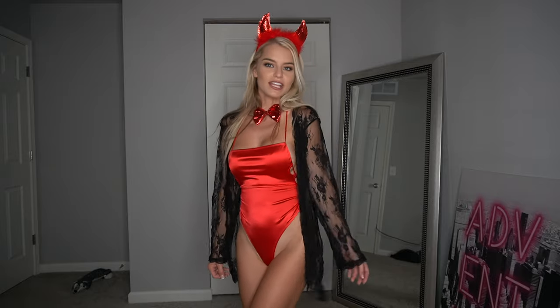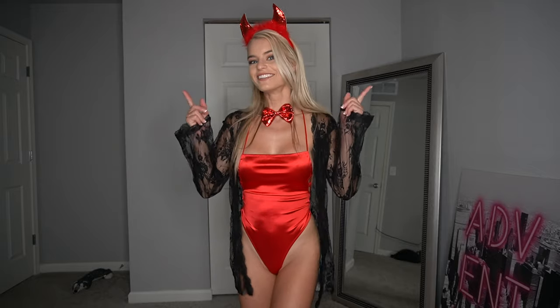Let's get into the next costume, guys. Well, don't forget to rate this one though. This is costume number 5, the devil. Give it a 1 to 10, what you think. And let's jump into the next costume, guys. Ready?